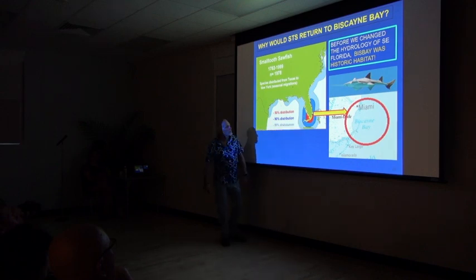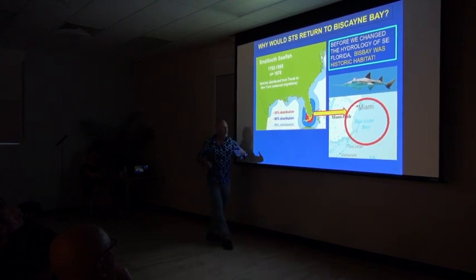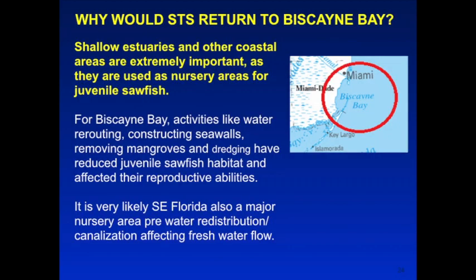Each color going inward is where we're going towards the future. So a significant amount of loss of habitat because of channelization on the East Coast. The Indian River Lagoon did exactly the same thing as they did down here. They lost their sawfish, I believe, first, prior to them seeing them down here and in the Keys. So a lot of affected habitat and a lot of effect on the population.